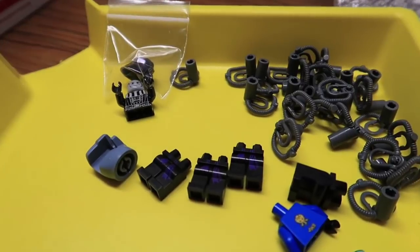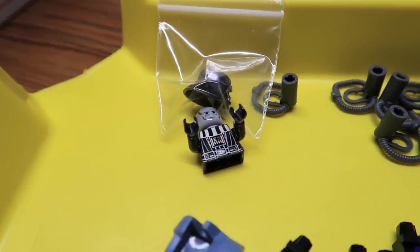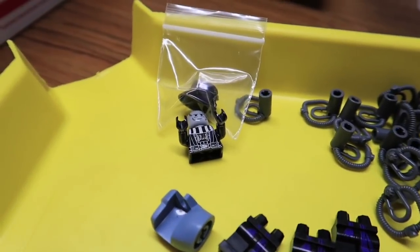Excited for that. I'm not a collector, like I say, but some things, I want to fill it up with really expensive Star Wars stuff. So, that is definitely one of them.